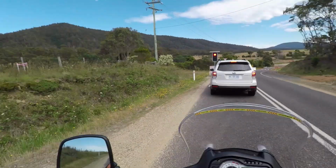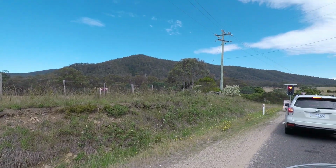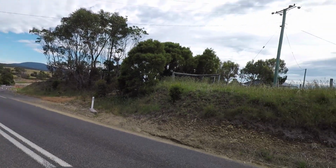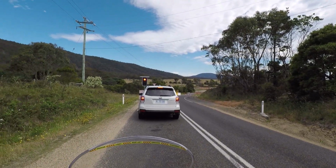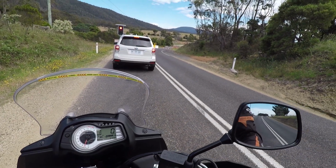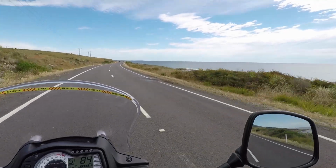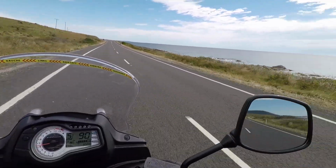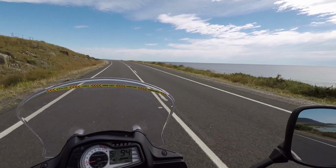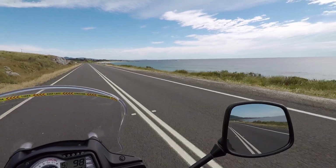Just come across some roadworks. The opportunity to show you some of the countryside. As you can see, it's heavily bush, cleared land. It's very typical Australian. Pretty much hugging the coastline today on the east coast until we hit St Helens. Just coming along the coastline now. I'm heading to the Bay of Fire just before St Helens, where I'll turn off to Launceston. How beautiful this coastline is.